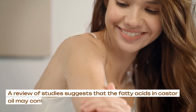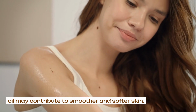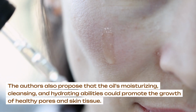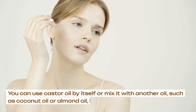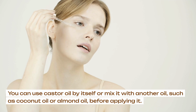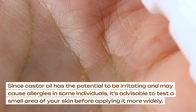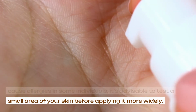A review of studies suggests that the fatty acids in castor oil may contribute to smoother and softer skin. The authors also propose that the oil's moisturizing, cleansing, and hydrating abilities could promote the growth of healthy pores and skin tissue. You can use castor oil by itself or mix it with another oil, such as coconut oil or almond oil, before applying it. Since castor oil has the potential to be irritating and may cause allergies in some individuals, it's advisable to test a small area of your skin before applying it more widely.